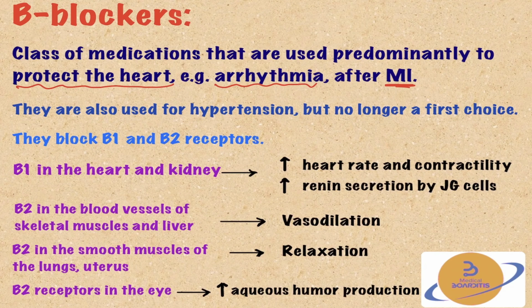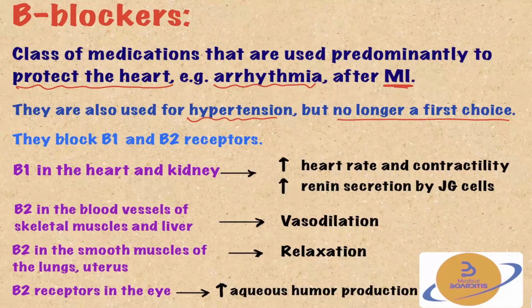Beta blockers can also be used to treat hypertension, even though they are no longer the first choice. Physicians currently prefer medications like calcium channel blockers, ACE inhibitors, and thiazide diuretics to treat hypertension because they have a more favorable side effect profile compared to the beta blockers.